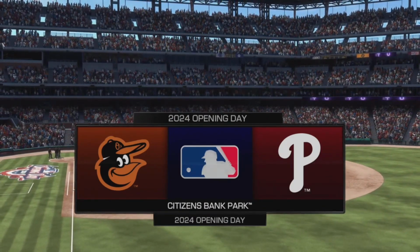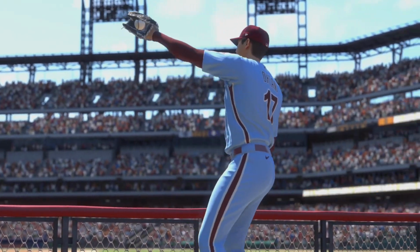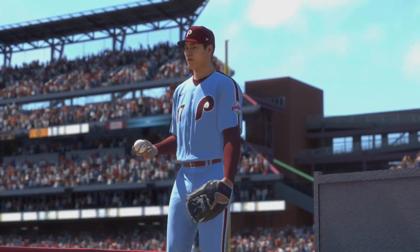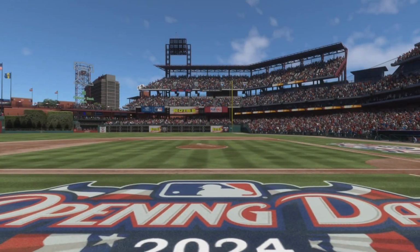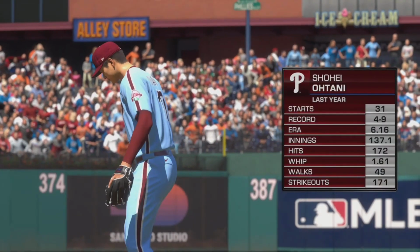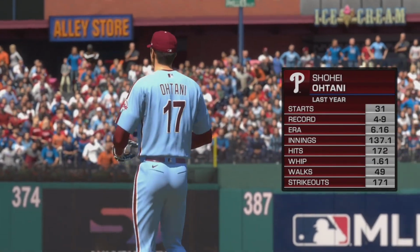2024 opening day here at Citizens Bank Ballpark, as the Baltimore Orioles, coming off a very successful season in which they were one win away from advancing to a World Series, take on the Philadelphia Phillies. Both of these teams had weak starting rotations a year ago, and they both have new aces, with the Phillies signing Shohei Ohtani to a massive 10-year contract in the offseason, and the Orioles trading for Corbin Burns from the Milwaukee Brewers. Regular starters 1-9 for both sides.